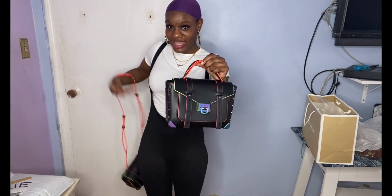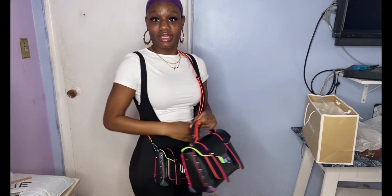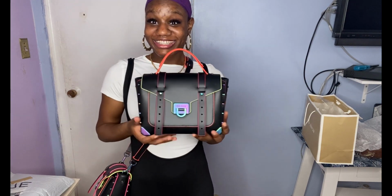Again, if I had the handle on it or the strap, this is how I would wear it, but I'm lazy and I don't feel like taking it out, so you're seeing it styled both ways. But this is my dream bag.